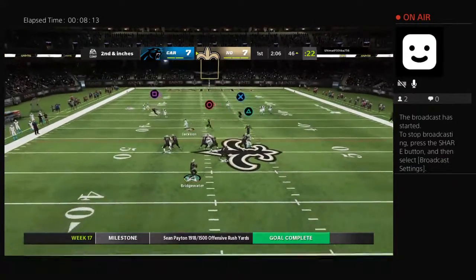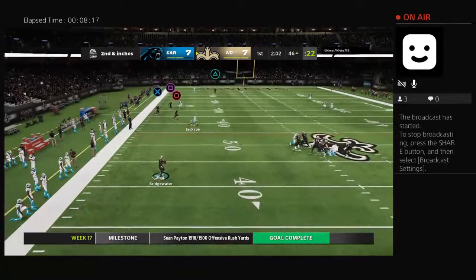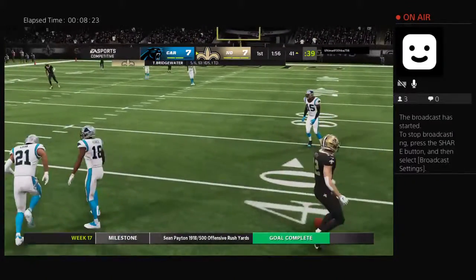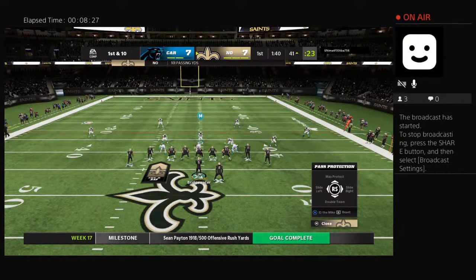From the gun, Bridgewater. That's complete to his receiver, Pettis. A gain of 5, good enough for the first down.